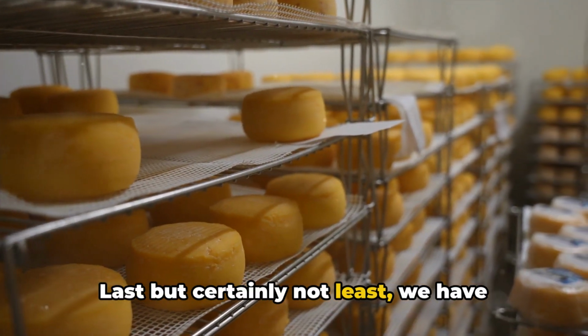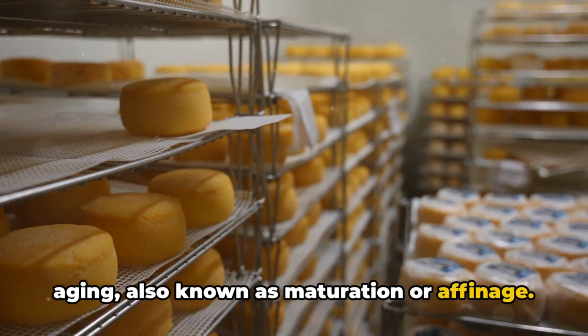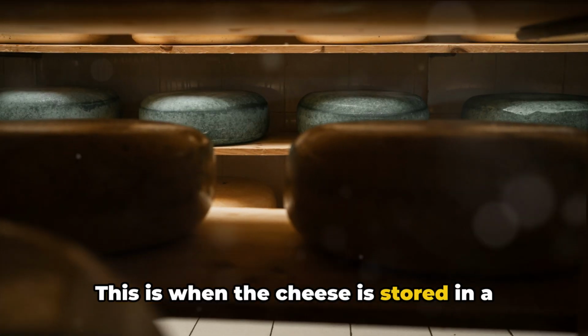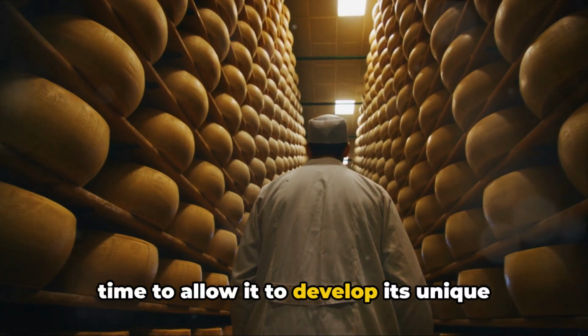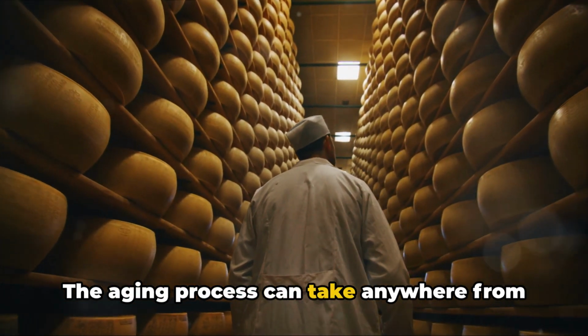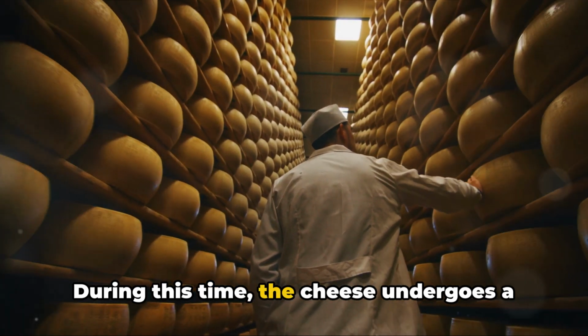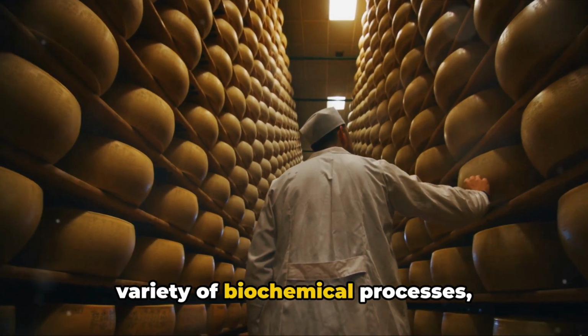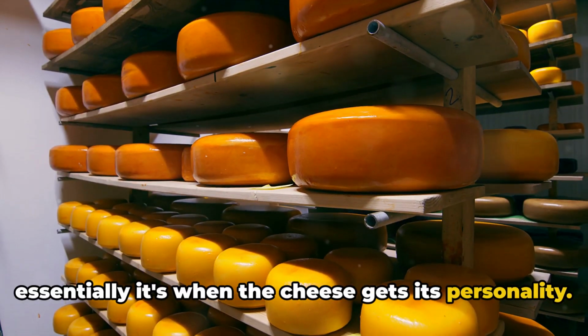Last but certainly not least, we have aging, also known as maturation or affinage. This is when the cheese is stored in a controlled environment for a period of time to allow it to develop its unique flavor and texture. The aging process can take anywhere from a few weeks to several years. During this time, the cheese undergoes a variety of biochemical processes. Essentially, it's when the cheese gets its personality.